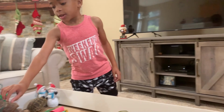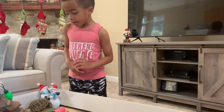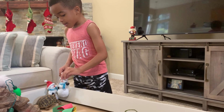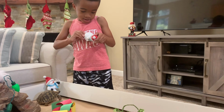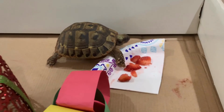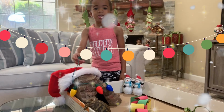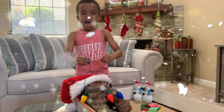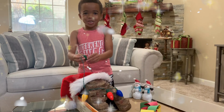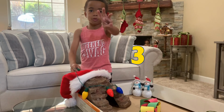And we can turn on these, and lights will come out. First, let's put this on. Whoa, it's glowing. I created a Christmas Wonderland for my tortoise. Now are you guys ready for me to turn on these cool lights? Okay, let's count it out.